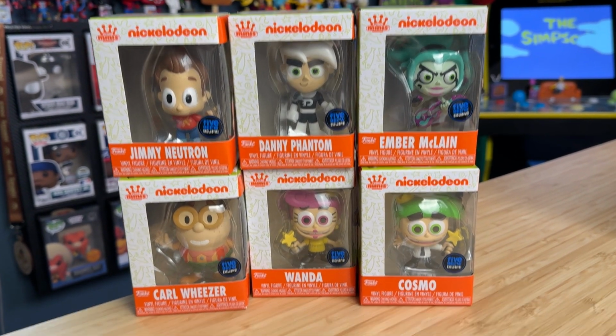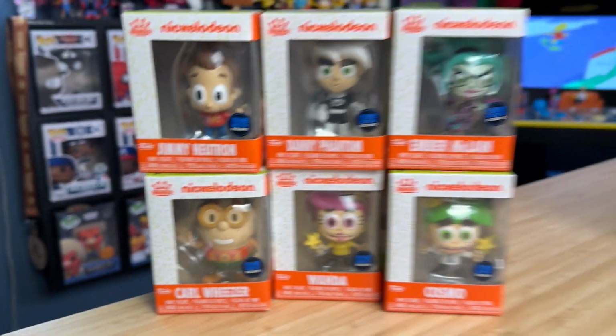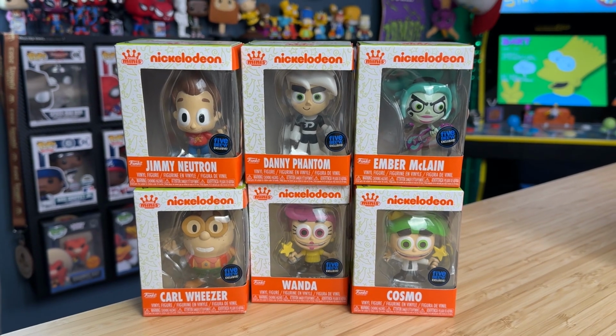So these are awesome to add to the collection, guys. I'm not much of a mini guy, but I thought that these were really fun considering, you know, Carl doesn't even have a Funko Pop yet. But you'll have to let me know in the comment section below, guys, if you collect these minis.